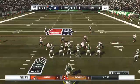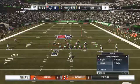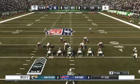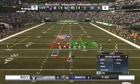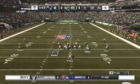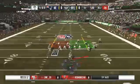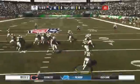Down, set. Red 80. Hey, alert 3. Check. Hurry. 952. Don't get nervous.